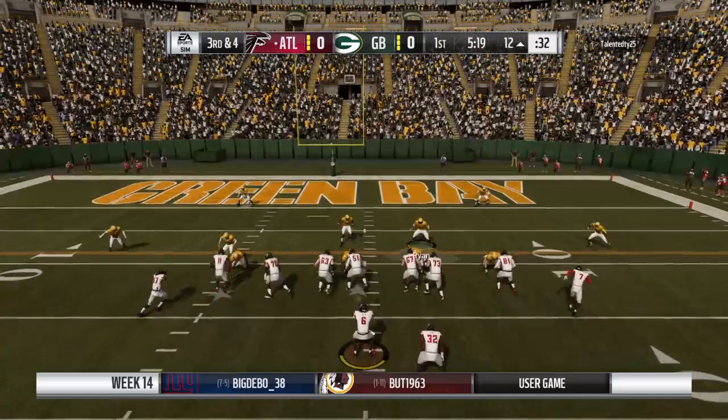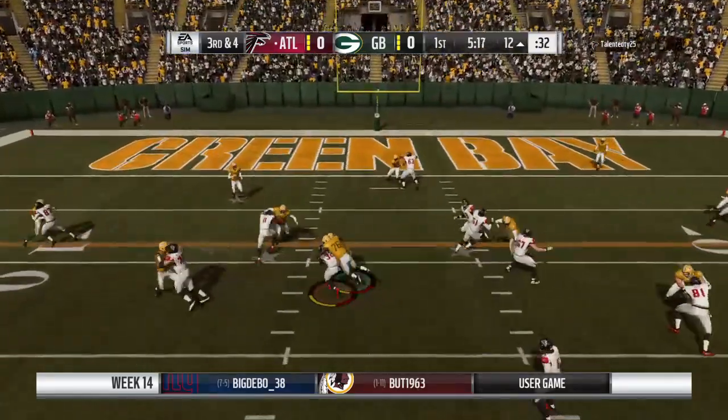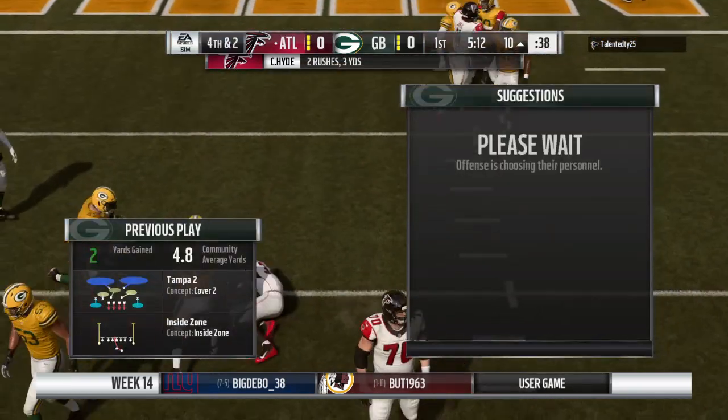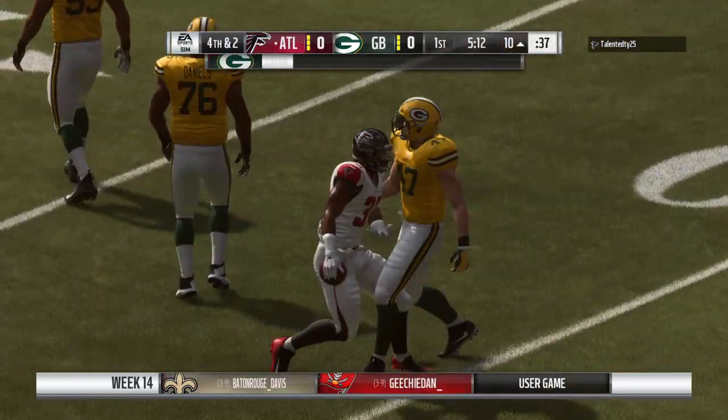He was able to get away earlier in the drive, but apparently all the time they've had in practice finally came to the front, didn't it? They remembered their lessons and found a way to contain him when he took off on that one. 2 yards on the pickup there.